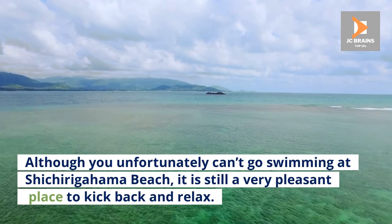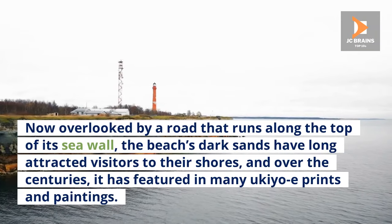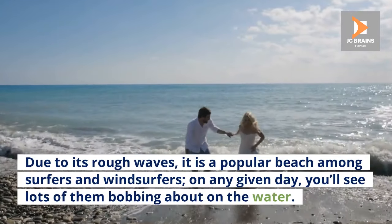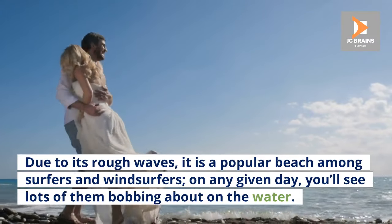kick back and relax. Now overlooked by a road that runs along the top of its seawall, the beach's dark sands have long attracted visitors to their shores, and over the centuries, it has featured in many ukiyo-e prints and paintings. Due to its rough waves, it is a popular beach among surfers and windsurfers. On any given day, you'll see lots of them bobbing about on the water.